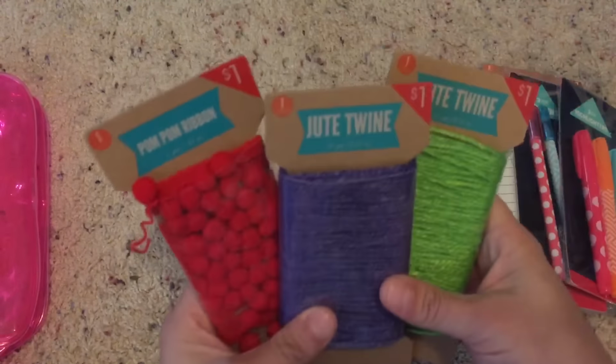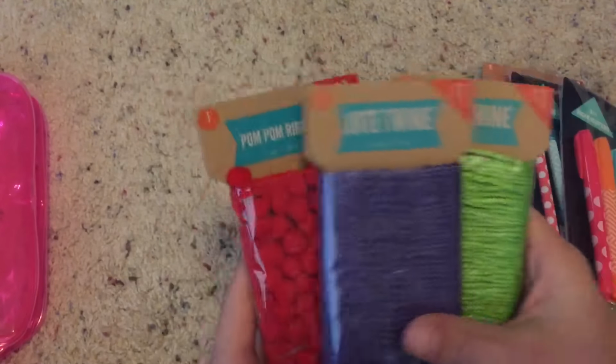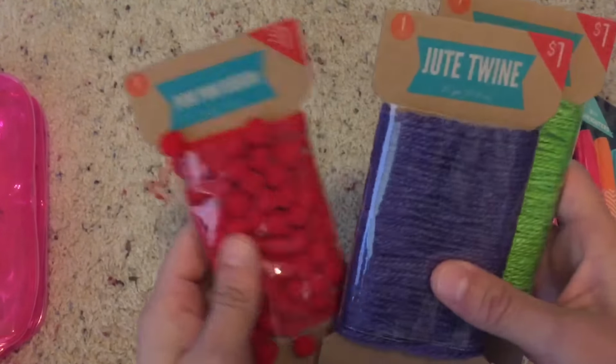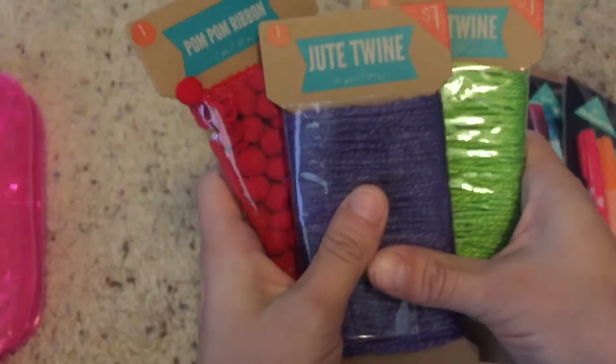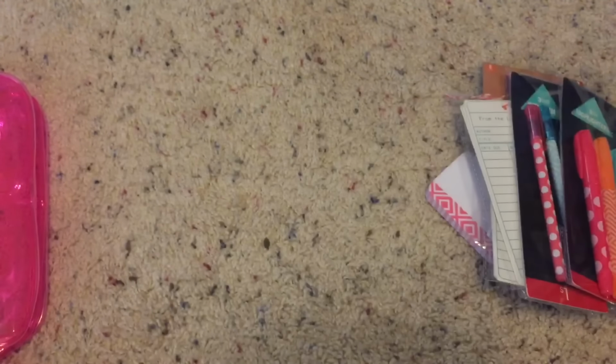They also had these out, twine and then pom-pom ribbon. I got these to use for my junk journal and just other crafts. They had tons of colors in the twine.